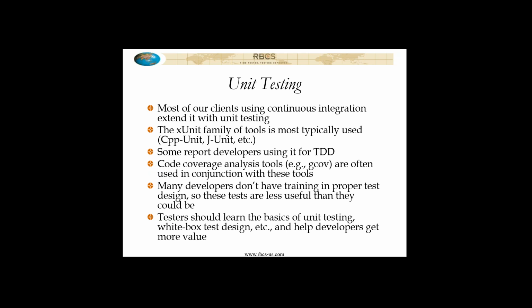Now, if you're doing unit testing, which of course hopefully all developers do, one of the things that's very important in doing unit testing is to keep track of how much of the code you've tested.